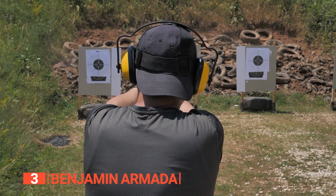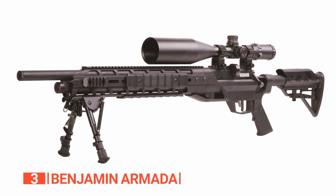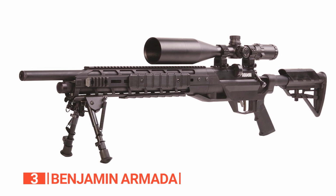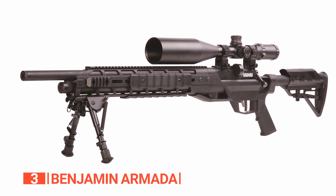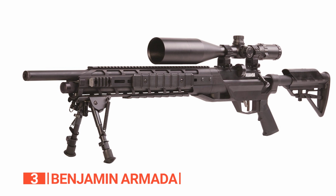The magazine, capable of holding 10 rounds, eliminates the hassle of frequent reloading. Additionally, the Armada features a Picatinny rail system for effortlessly mounting optics, while the stock offers high customizability, allowing adjustments to the length of pull and comb height for an ergonomic and comfortable shooting experience.